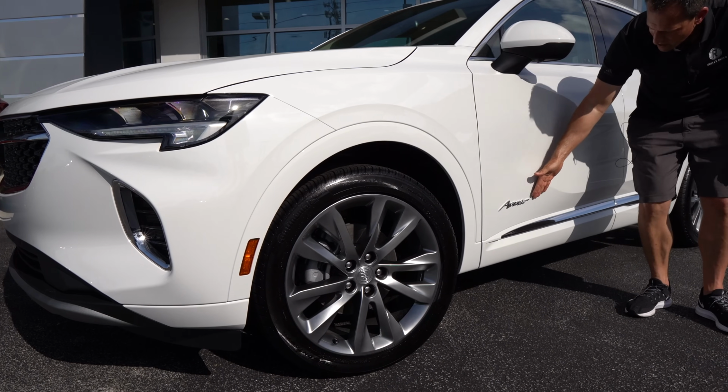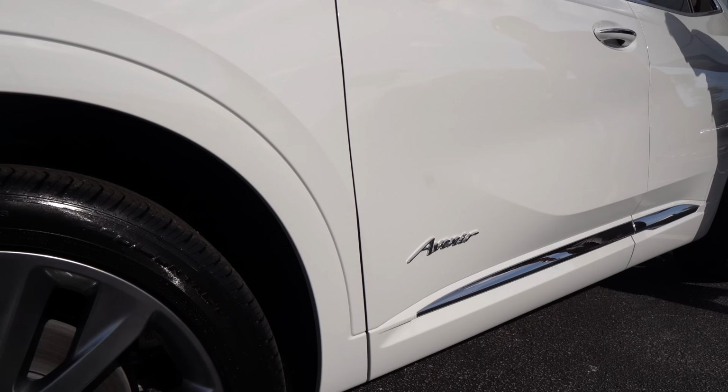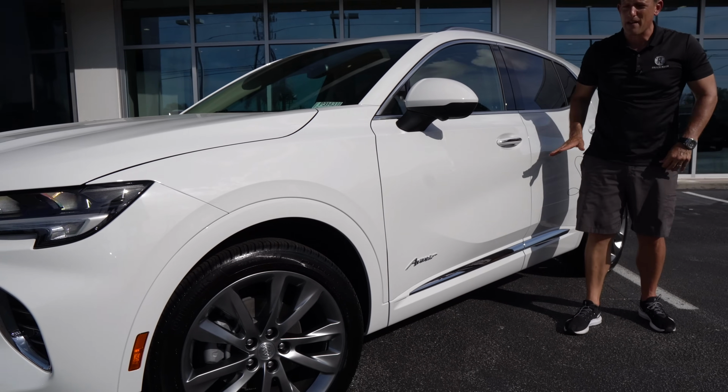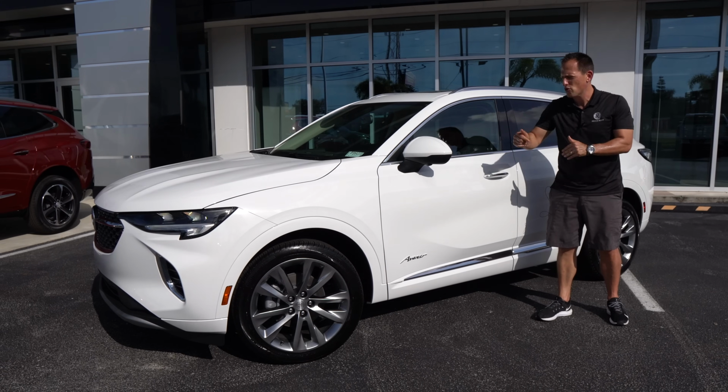We got that Avenir badging, some chrome trim along the bottom that I think we would both agree that if this chrome was blacked out, like a black chrome, it would just look a little bit sportier, a little bit closer to the competition. That's where I'm trying to get.